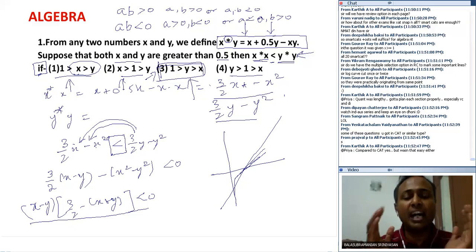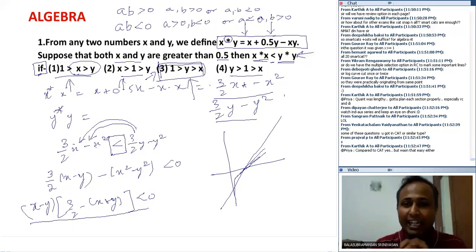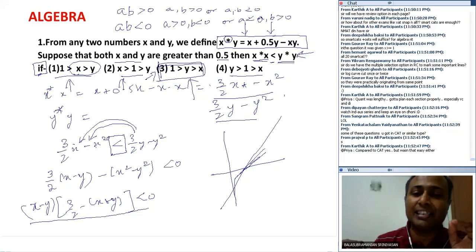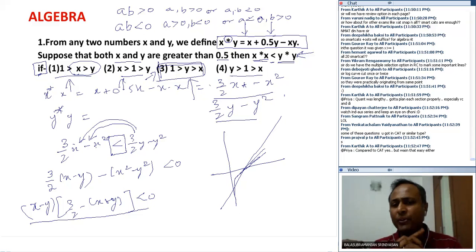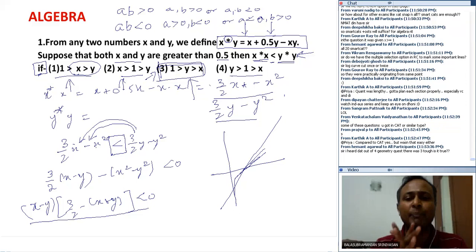I can't discuss questions, so I'm not doing it. If I discuss the questions, you will agree with me that there were questions where I read and thought it was difficult. So I said, let me draw the diagram, and I drew. After drawing, I said, don't tell me this is a CAT question. So that's how it was. So don't get scared. If you refuse to get scared, you will find enough simple questions in the CAT paper. Bear that in mind.